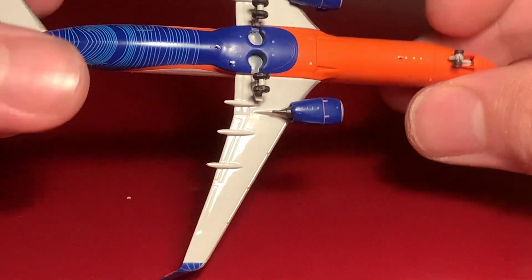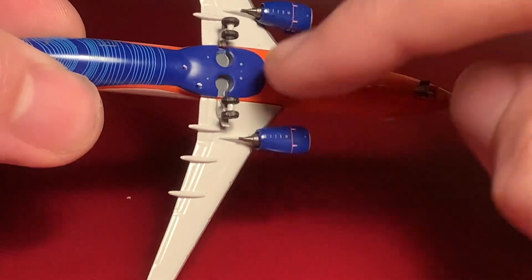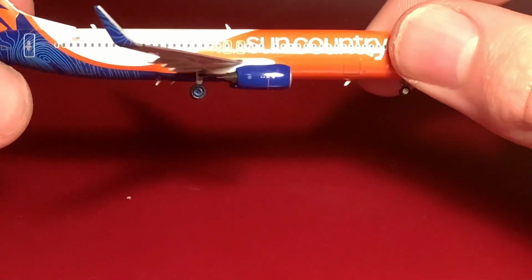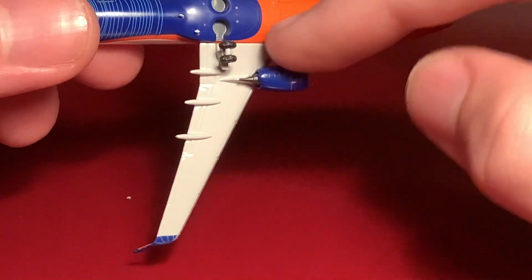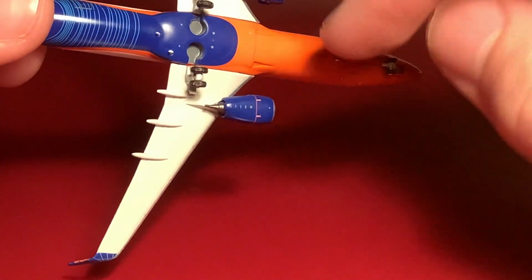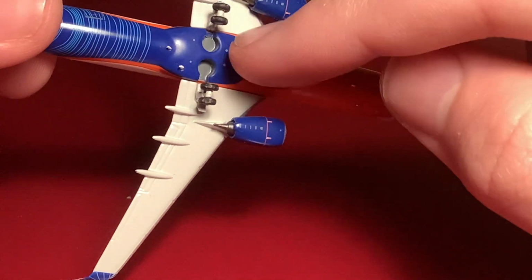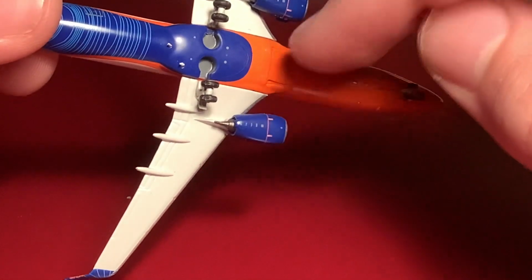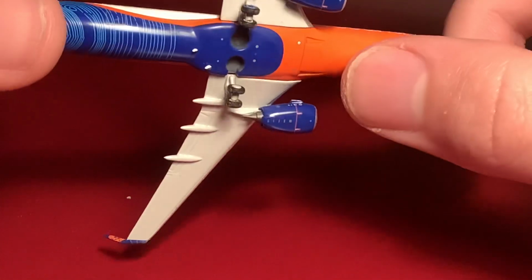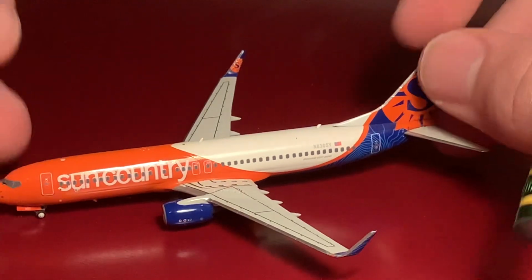And here's the underside of the aircraft. I guess you pretty much have already seen it, but this is where the blue stops, and all those good details. It is kind of interesting because this is different than how the Gemini one looks, and that might just be how that specific aircraft is painted. But on this one, the blue kind of curves to a stop like that, but on the Gemini one, it came to more of a point, which I don't know which one is more accurate, and they both might be accurate, but that is just something to note.